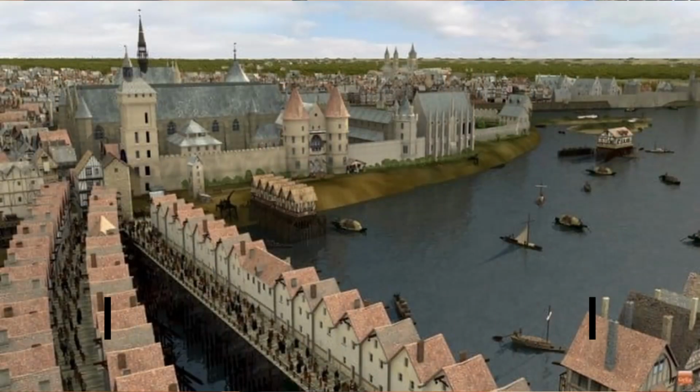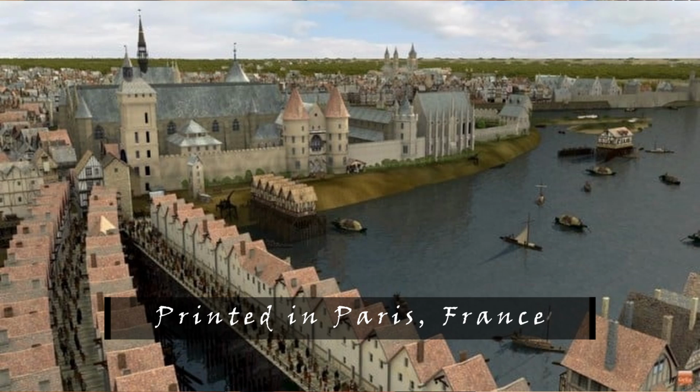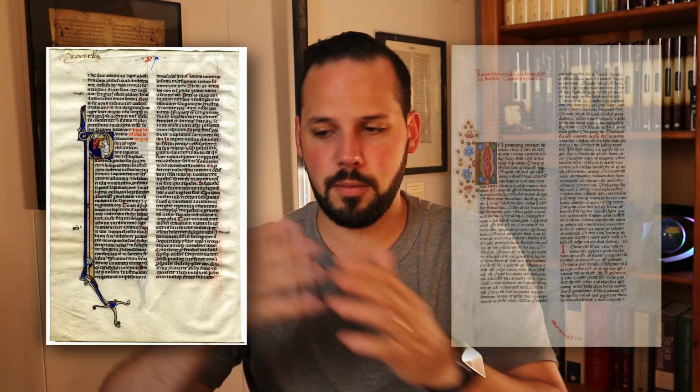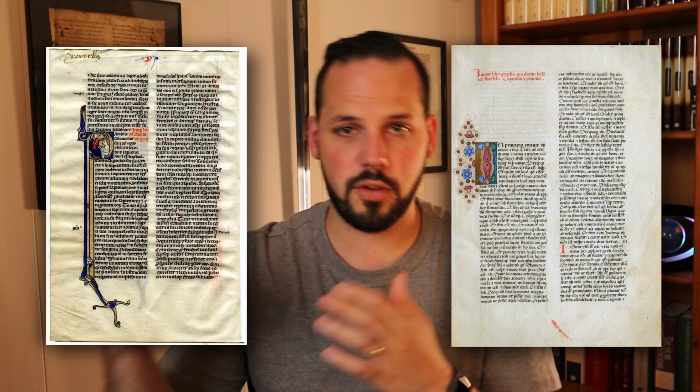Now very little information is known about the history of this leaf. I did a lot of research and a lot of looking around and could not find much about this particular Bible. As I mentioned earlier, we do know the location of this printing, and that would have been Paris, France. I don't know the exact shop or location that it would have been printed in. Paris was a very important location for Bible production. They've been producing Bibles there for hundreds of years via manuscripts, and then of course when the incunabula, the printing press, comes in, they started transitioning to that, and so they also printed a lot of Bibles in Paris, France as well.